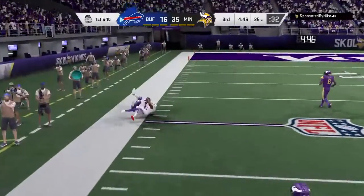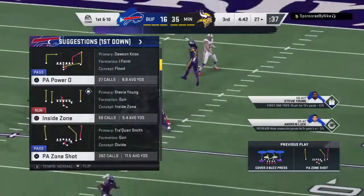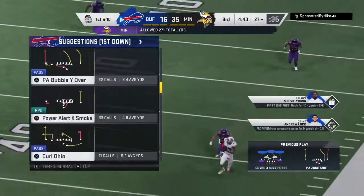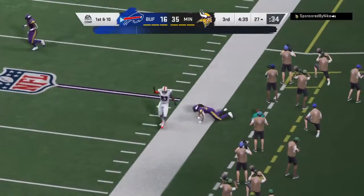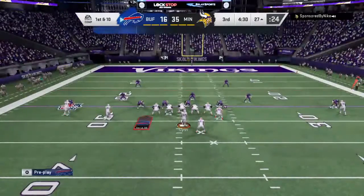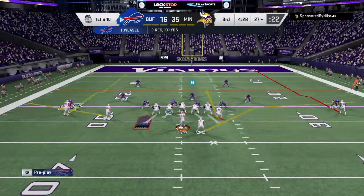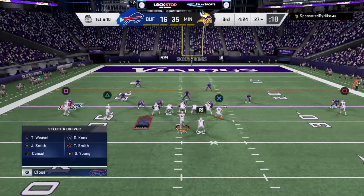And this will be caught at the 30. A big play here for Buffalo. 48 yards. Obviously, they're not where they want to be right now on the scoreboard. Big plays like that, though, that'll trend them in the right direction. Yeah, a few more like that, they'll be right back in the game. And if they can continue to do that, maybe they'll inspire their defense as well and get a few stops.